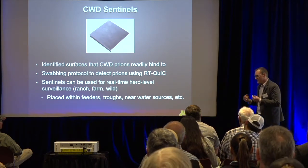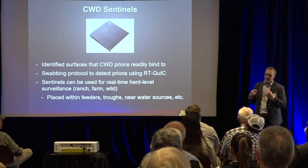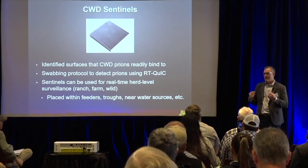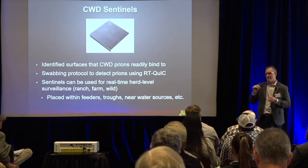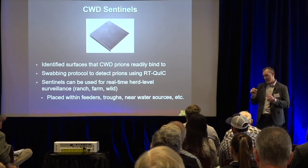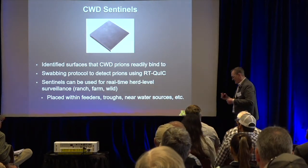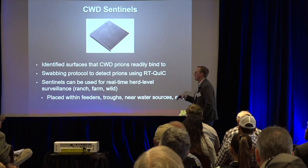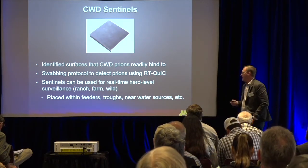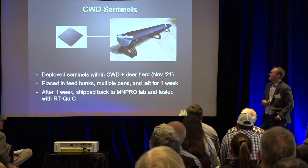And so what we did with a collaborator named Jason Bartz, just a fantastic collaborator at Creighton University, is we developed a swabbing technique. We have these surfaces that we can spike with about a 1,000,000-fold dilution of prions, swab those, and then test them with our technology, with RT Quick. What this means is we think we can have sentinels that can be used for real-time herd-level surveillance on a ranch, on a farm, or in the wild. And you can place these within feeders or troughs near water sources.